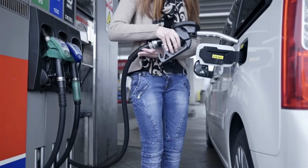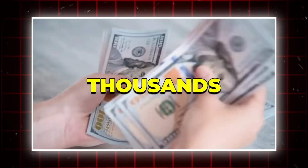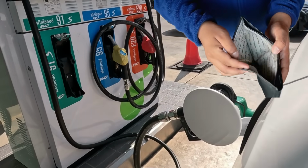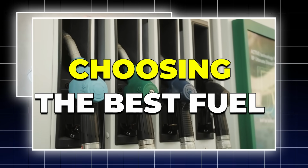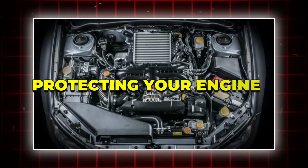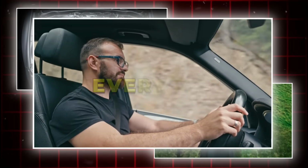Did you know that using the wrong fuel for your car or truck could cost you hundreds, even thousands of dollars in repairs, while also draining your wallet at the pump? Most drivers think all fuel is the same, but the truth might surprise you. Choosing the best fuel for your car or truck isn't just about saving a few cents per gallon. It's about protecting your engine, improving performance, and getting the most out of every mile.